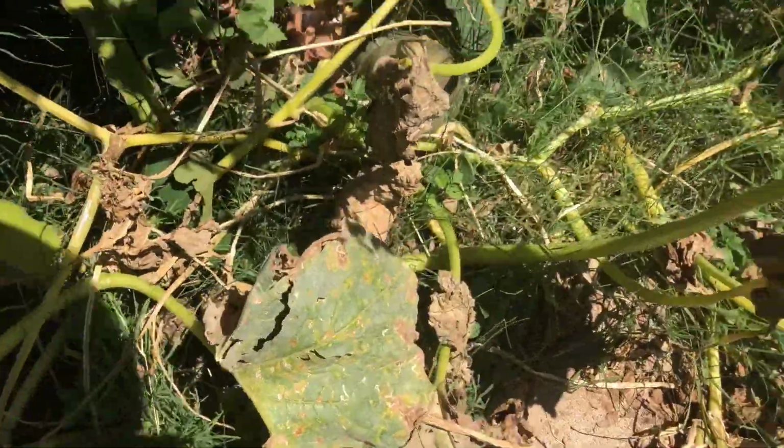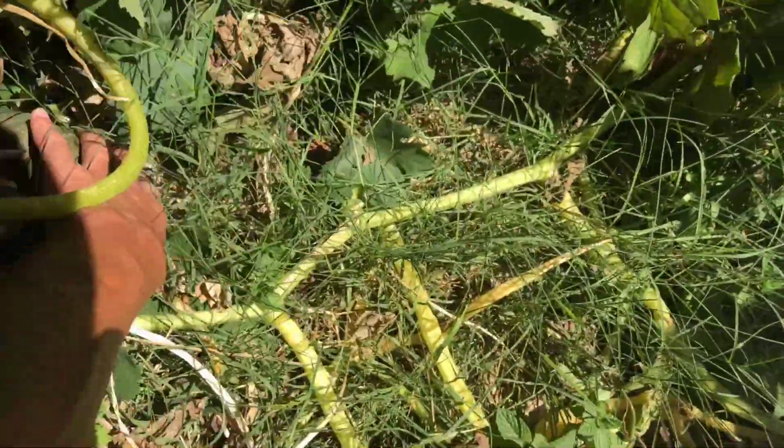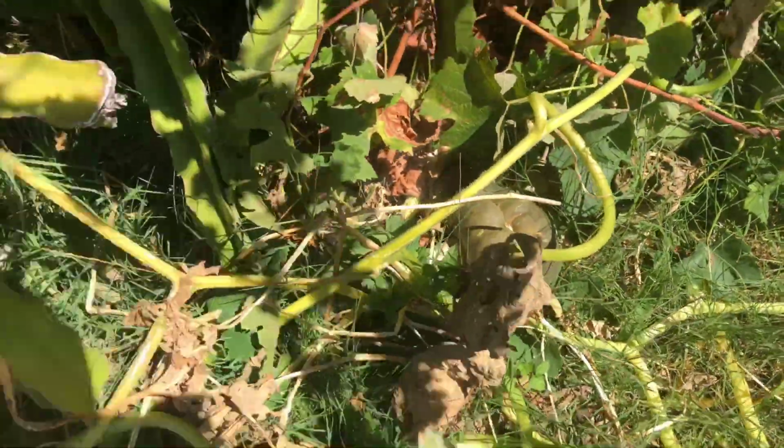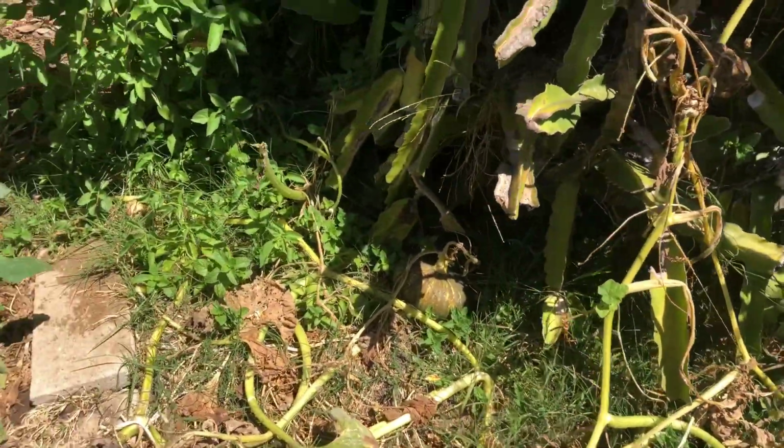Nice. Okay. The pumpkins, I'm pretty sure they need to be harvested now, because these are not supposed to turn orange, and they are starting to turn orange. So it looks like they're overripe. But we'll get them in the harvest.